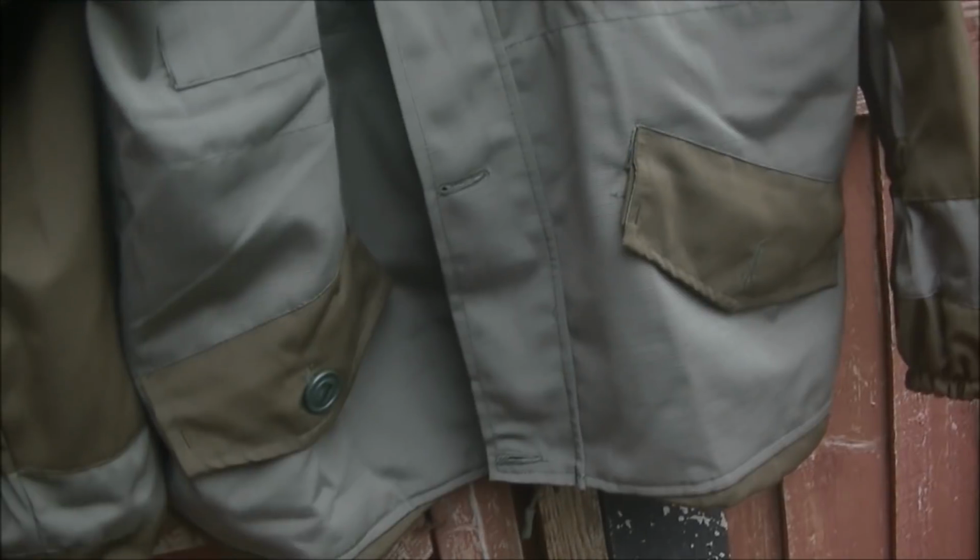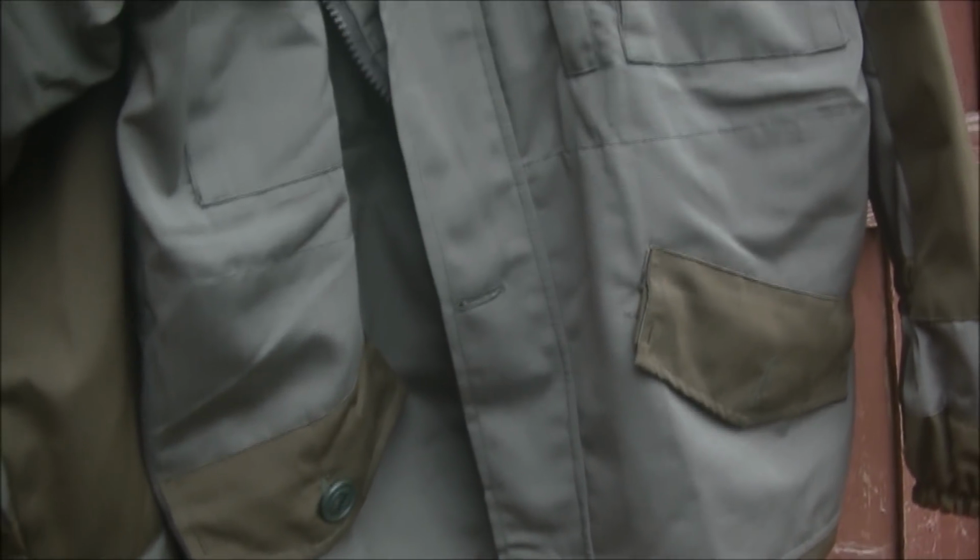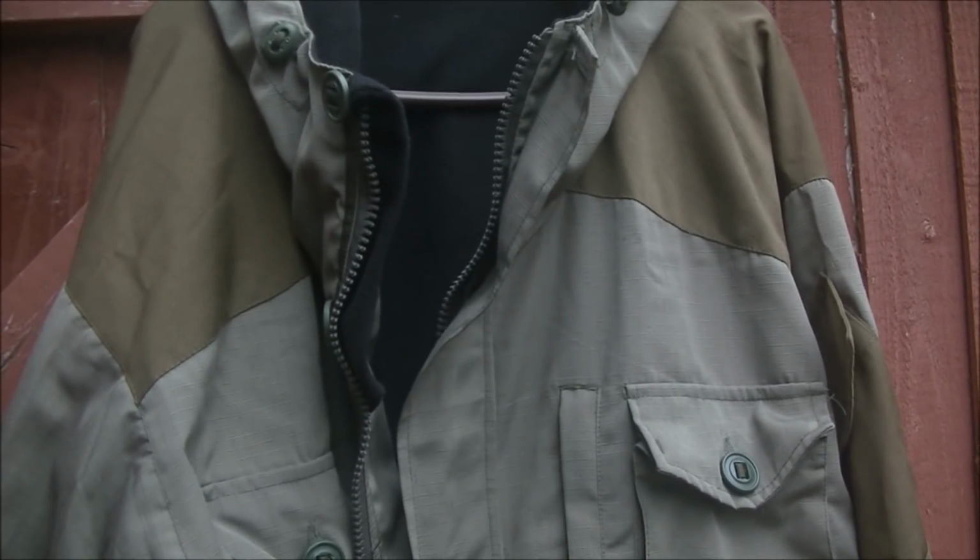But am I happy with 65 quid? Oh yes, every day of the week, twice on a Sunday. Because I'm going to show you one pair of trousers, the other ones are exactly the same. I'm going to show you the trousers to the winter jacket.